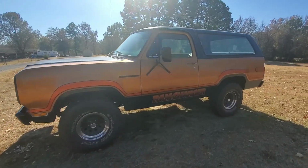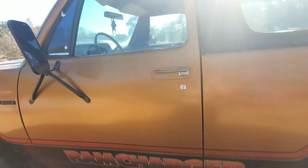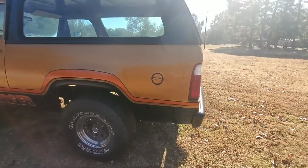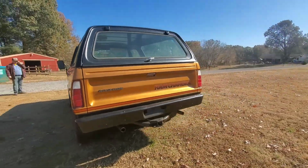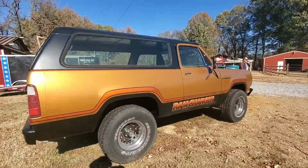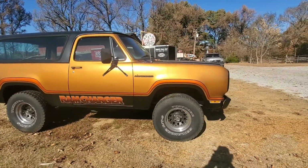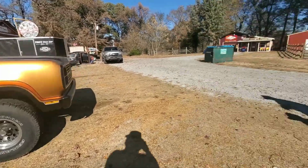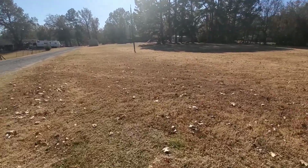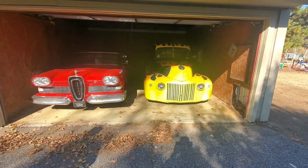This is definitely cool. Got some cool graphics on here. Definitely looks awesome. I wouldn't mind having one of these. All right, let's go up front. He said he's got three more cars. That is a really nice truck. I love it. I wouldn't mind having one like that. Man, that runs and drives so good. Here's the old possum killer right here.